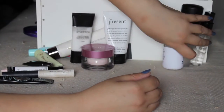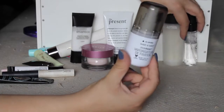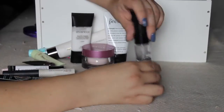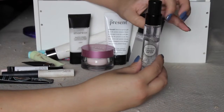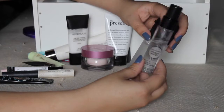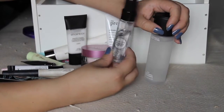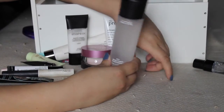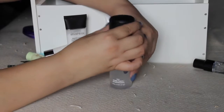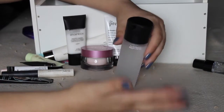Now, setting spray. Since I don't have that many, might as well go there. I don't really like this Wet n Wild. I'm going to give it to my sister or sister-in-law and see if they enjoy it because it's a fail for me. This Smashbox Primer Water I really like. I like the fact that it's in a travel size, so I can take it with me. I took it when I went to Arizona and visited my mom. It's just a good product, so I'm keeping that. And the MAC Prep and Prime. Took me a while to get used to the spray nozzle and this whole clicky thing. I find it kind of uncomfortable, but it's a good setting spray, so I'm keeping that.